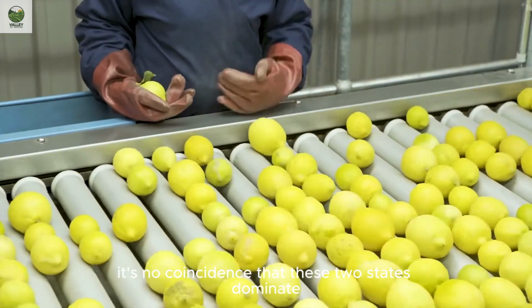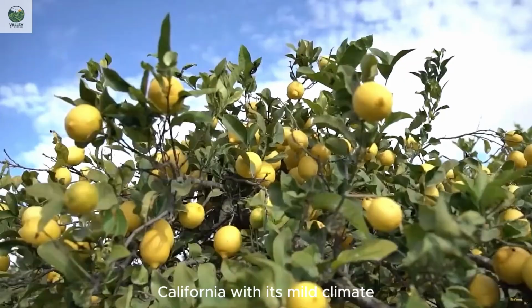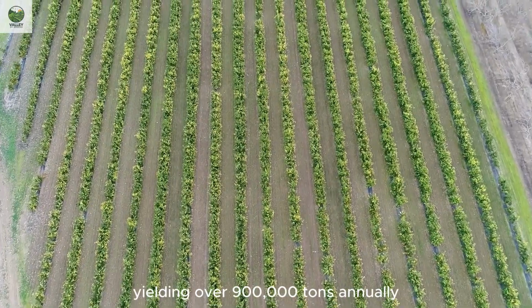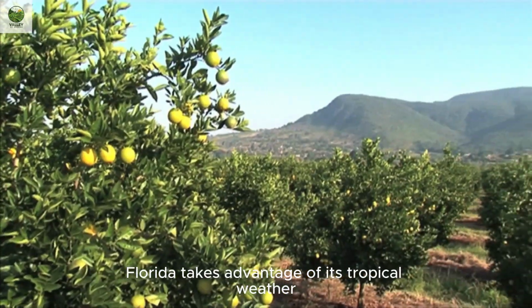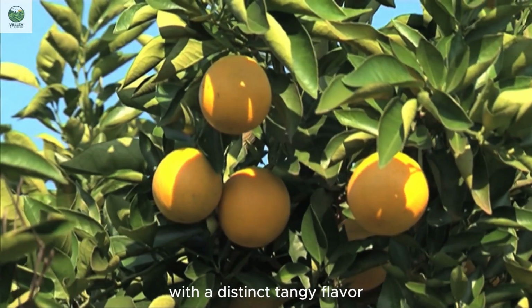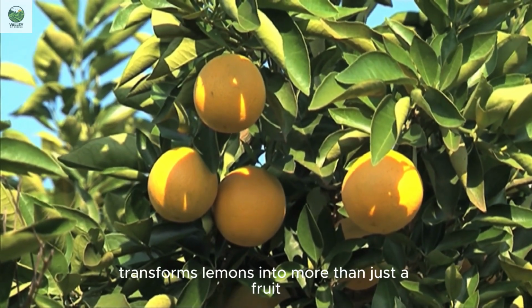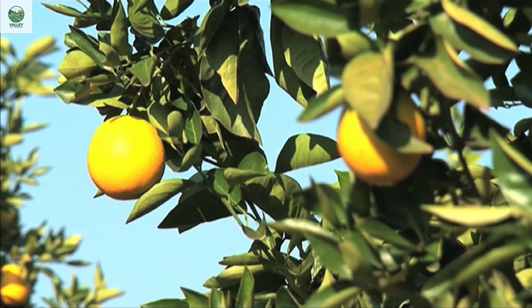It's no coincidence that these two states dominate America's lemon production. California, with its mild climate, is home to fragrant golden lemons, yielding over 900,000 tons annually. Meanwhile, Florida takes advantage of its tropical weather to produce an additional 400,000 tons of lemons with a distinct tangy flavor. This billion-dollar industry transforms lemons into more than just a fruit. It makes them a symbol of American agricultural excellence.